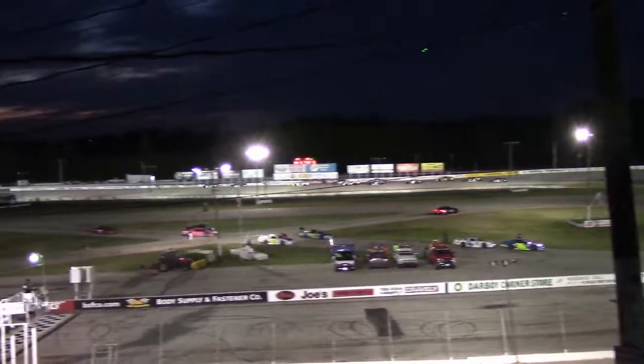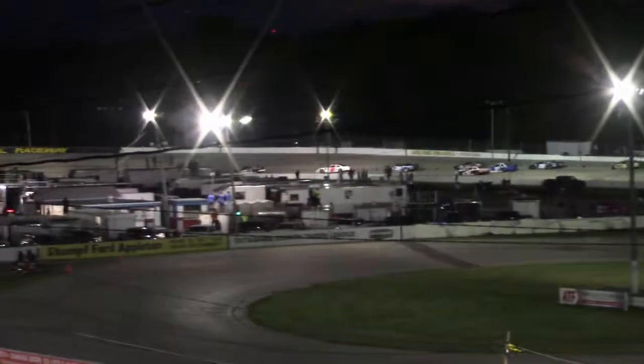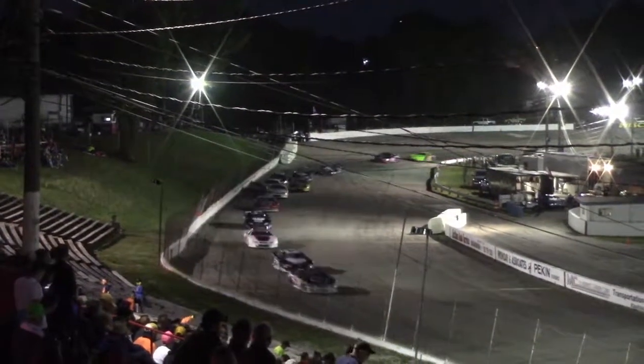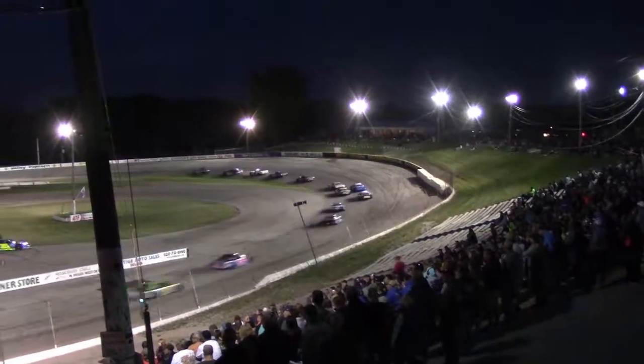Rodewald just going to try to keep it out there for 1 lap to gain the points. As we see now, everybody going to the outside of Randy Yeager. It's going to be Jesse Bernhagen already up into 5th. Grayson Bennett's up to 3rd with Brett Wenzel in the fray as well.